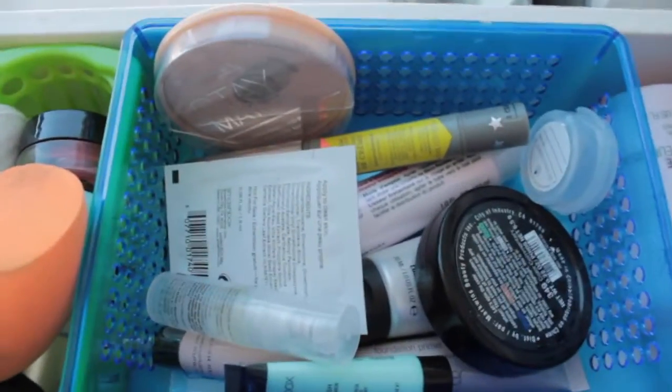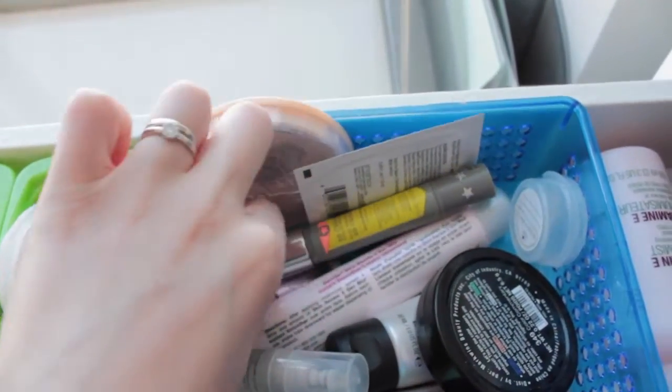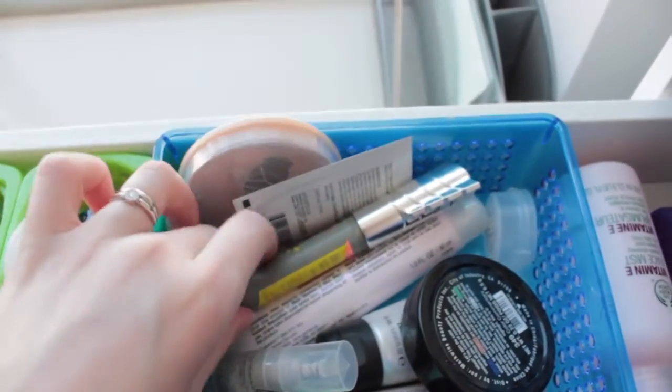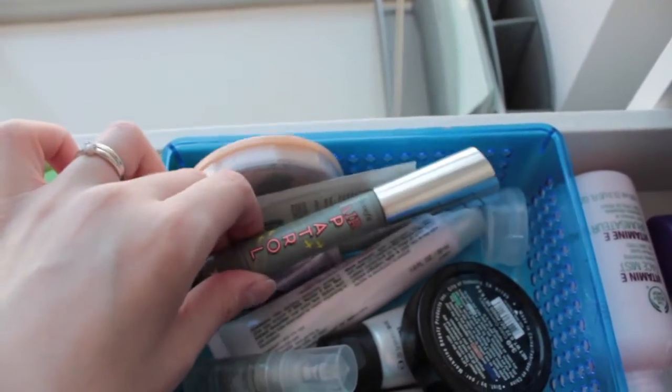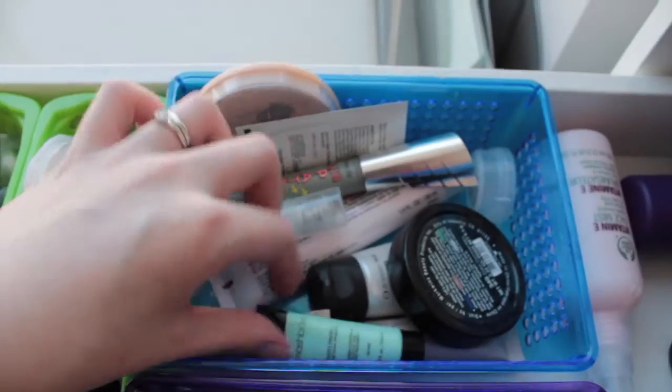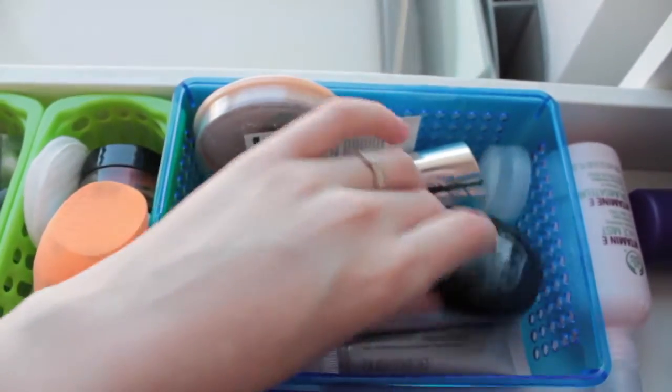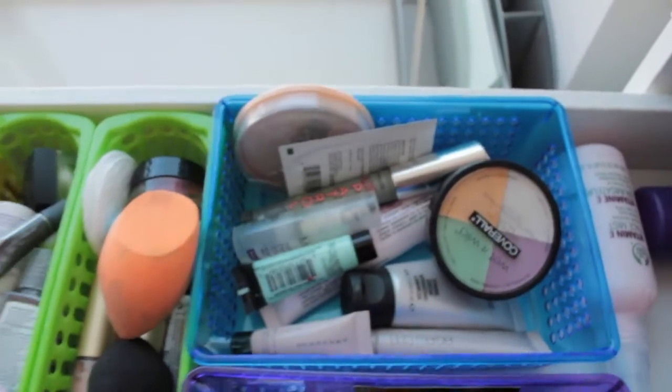And then in the next container here we have primers. So this is actually probably one of my favorite things that's in here, the Benefit Air Patrol. This really makes your eyeshadow last longer, and again it has SPF in it. And then I just have some random samples of stuff, and that's pretty much it in there.